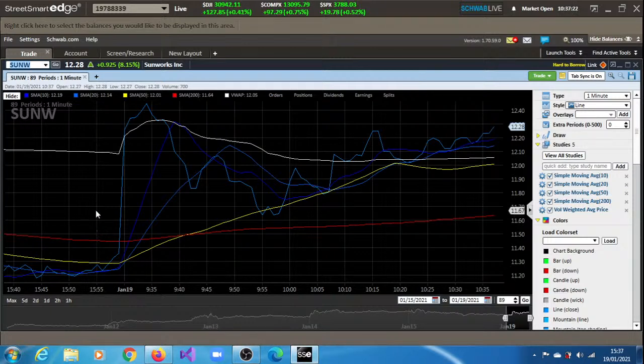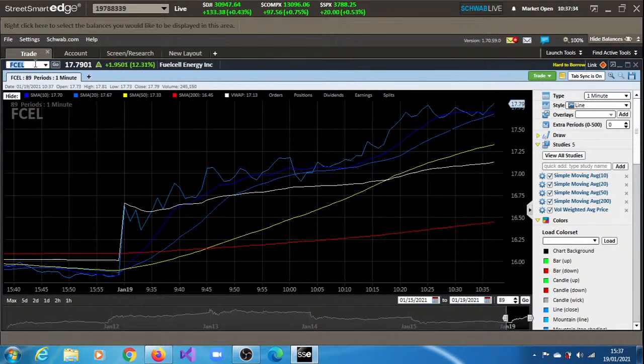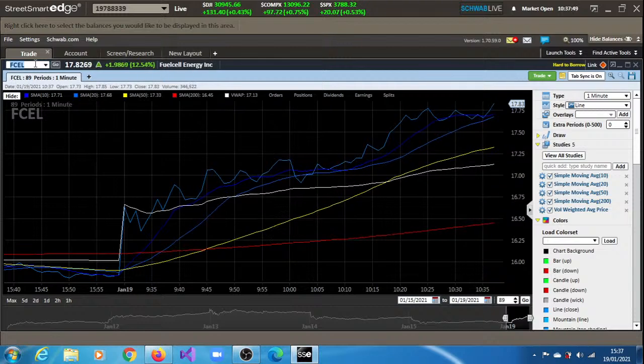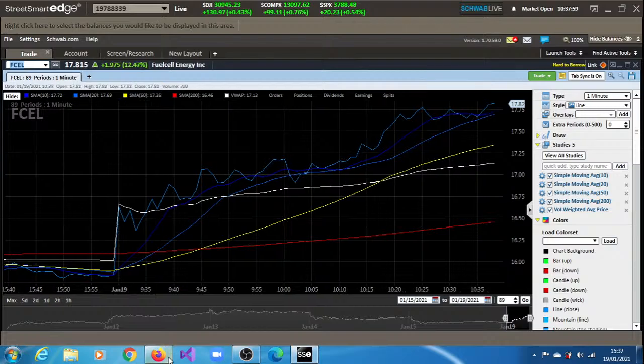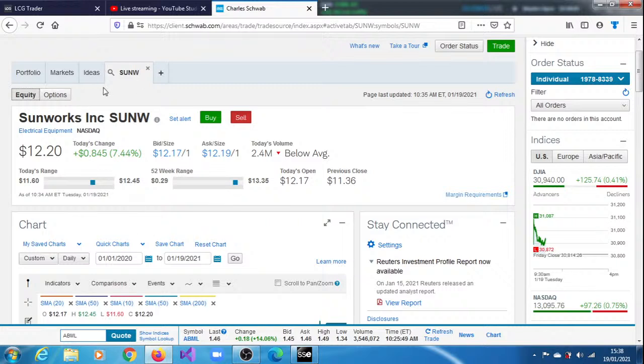Okay, so the next stock will be FCEL, FCEL Energy. FCEL is also up in the session of today, the 19th. It's up 12.41%. It's quite active at the moment, slightly more active than Sunworks. It's also trading above all those trend lines. So let's have a look and see if there are other ways we can trade some of the stocks, because they're already trading at very high prices at the moment.